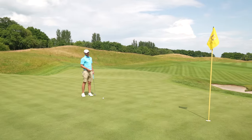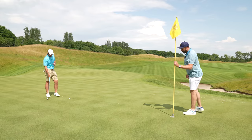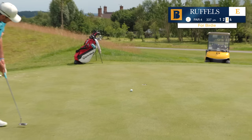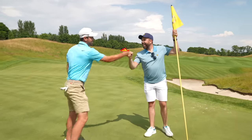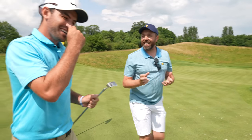Now here's where it gets a little interesting. It's these type of putts where I really want to hold the first one because I don't want to have to think about taking a mulligan here. Yes! Don't need it. Yes! In a weird way, it feels like a free birdie. Yeah, because you didn't need to use the mulligan.